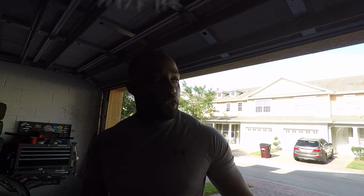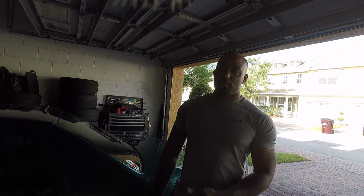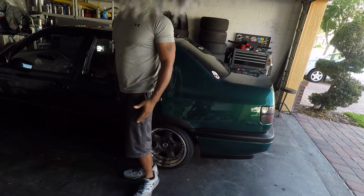Getting ready to bring Jersey's car in the garage. First cold start, you'll hear the misfire. It sounds like garbage, but she still drives.